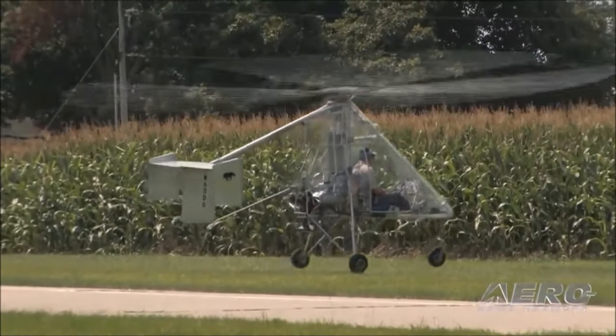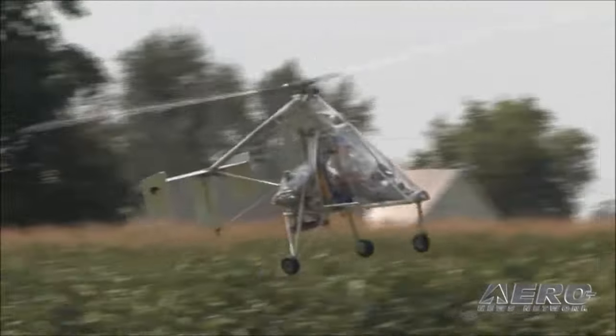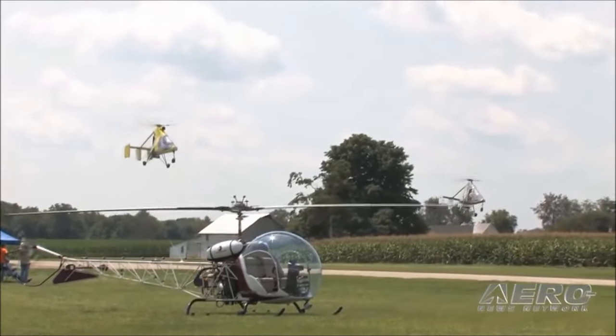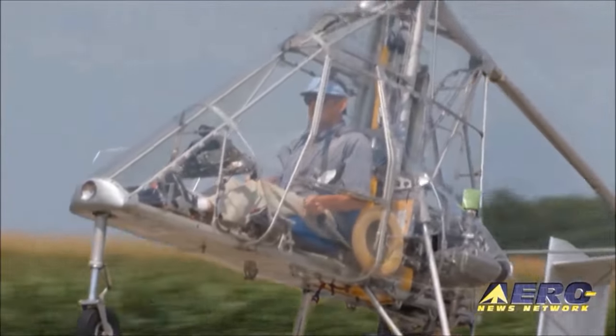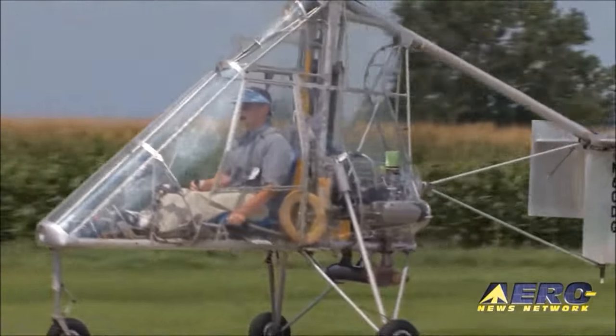Jump takeoff, meaning that wherever it's sitting. Okay, so you overspeed the blades with zero pitch and then dial pitch into them to do the jump. The amount of torque that's put into the airframe.